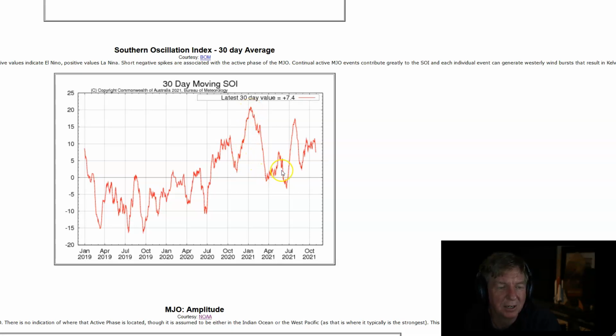Then this summer we had a bit of a break. We had almost looked back to neutral, but here we go again. We're on this steadily upward rising trend, again, just like last year, suggesting the development of La Nina. We got up to, well, 20 at one point there, but in October we were at about 10, let's say. That's kind of almost where we are right now. Almost looks like a mirror copy of last year. Interesting. Doesn't look like there's any way we're going to get out of La Nina this year.